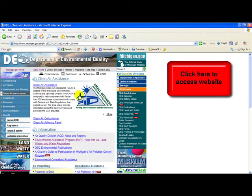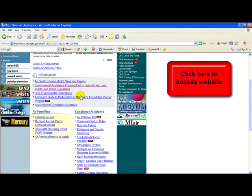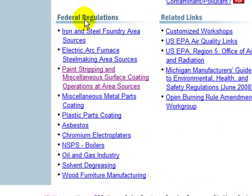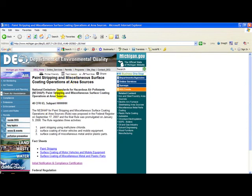This will bring up a web page containing lots of information on air quality regulations. You need to scroll down to Federal Regulations, and underneath this title, you'll see a link to paint stripping and miscellaneous surface coating operations at area sources. Click on that, and that will bring you up to our web page that's dedicated to the NESHAP regulation.